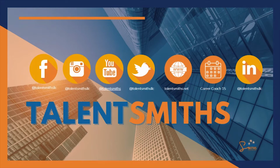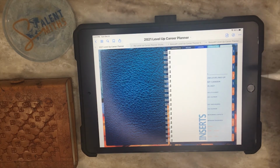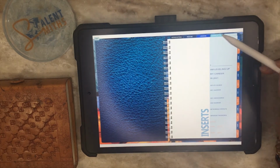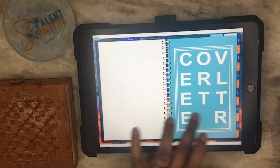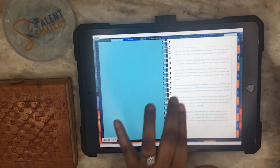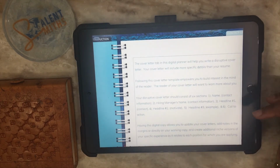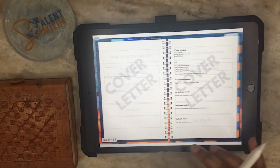So let's get inside so that we can write a descriptive cover letter. If you're a visual person like me, you'll want to see what that looks like. Let's journey into completing our cover letter. Once you're in the cover letter tab, you can slide to the next page and read all of the information that shows you how to write your disruptive cover letter. This is all the details that you can review before you go into the worksheet.